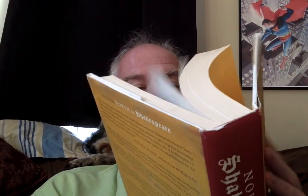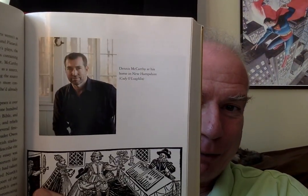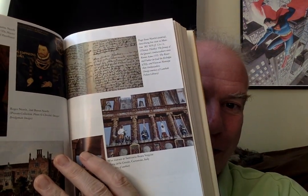And the combination really worked for me. This is a Shakespeare book to have. Very much so. And now I finally can put my battered review copy to rest. I now have the hardcover, which has the requisite inset of illustrations. There is Dennis McCarthy and a whole bunch of other pictures to set the scene for the Shakespearean times.